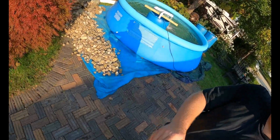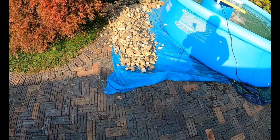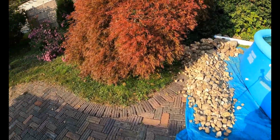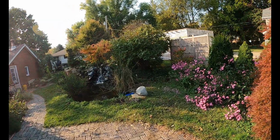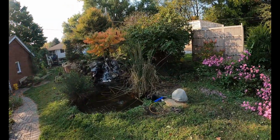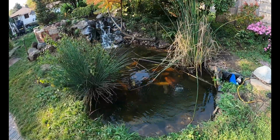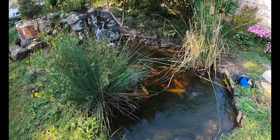I've got an excavator rented, a little one. I've got all my rocks moved. I'll show you them. Here's all my rocks. Well, some of the rocks. These are all the small rocks I've got moved out of the pond. Had my neighbor Austin help do that. Here's the current pond, and you can see the fish in there. They're getting ready to move.